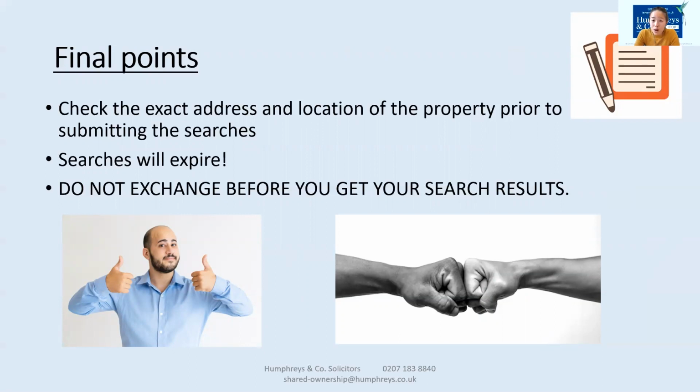Finally, if you're only going to take one thing away from this presentation today, then let it be this. You should not, and your solicitors should also not advise you to exchange contracts until the search results are back. If any further searches are required based on these standard search results, then wait for them to come back as well. Your solicitors should report to you on these results. They're also obliged to report to your lender about anything unusual or onerous that has been highlighted in these searches. And then your lender will have to give you the okay to proceed.